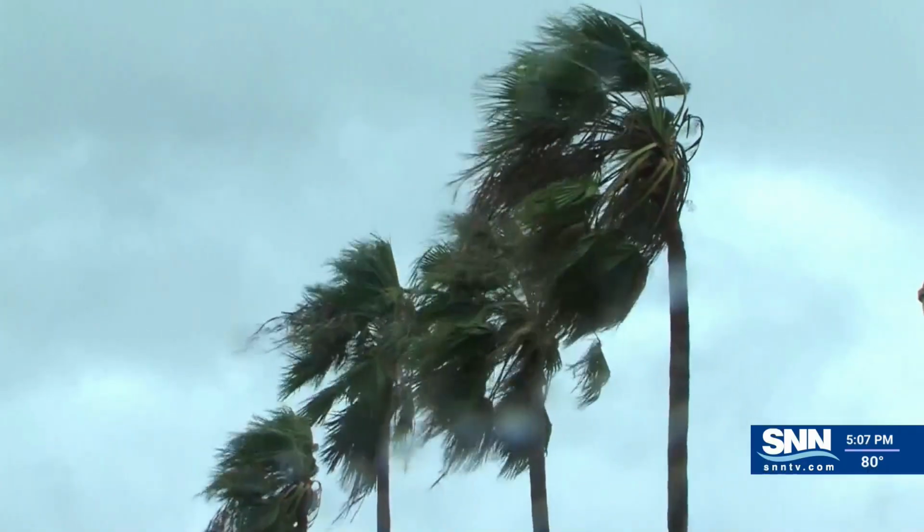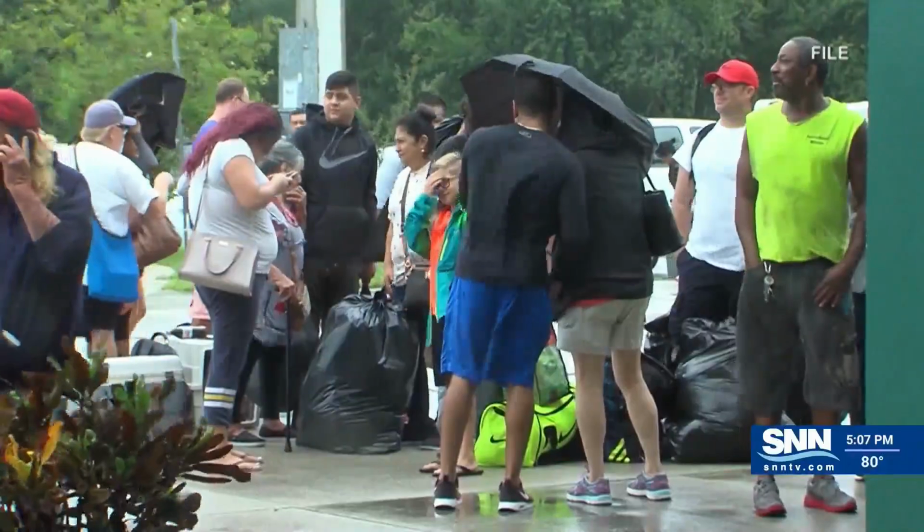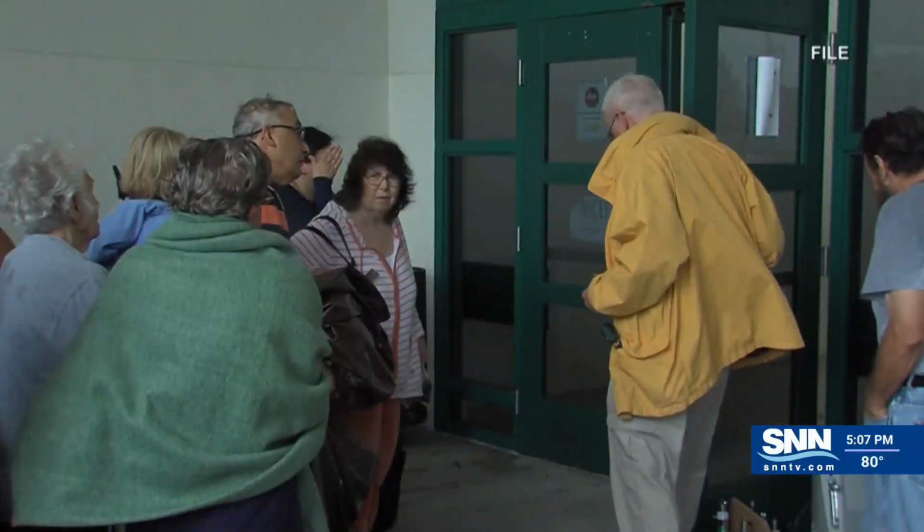In the event of a power outage, you can download the FPL app for updates on what's happening and when power is expected to be restored.